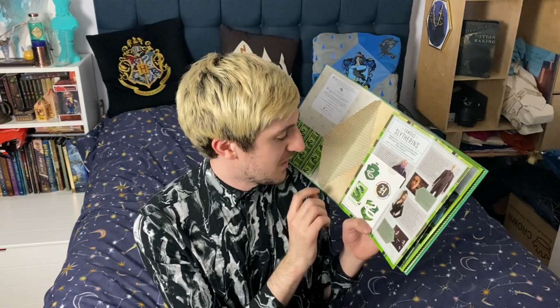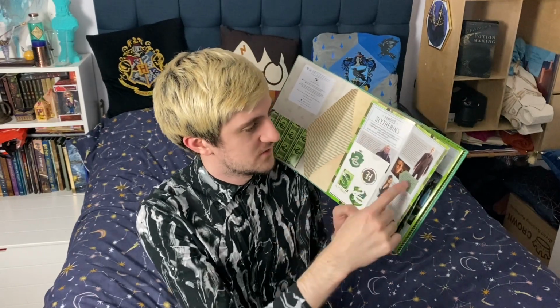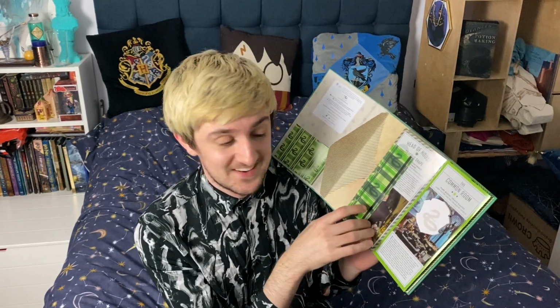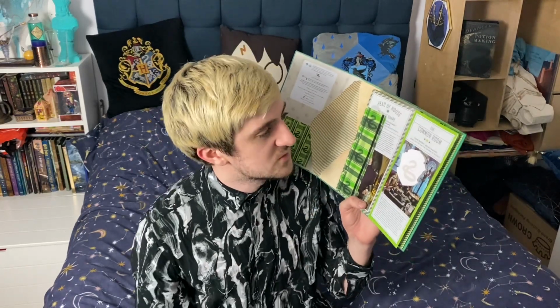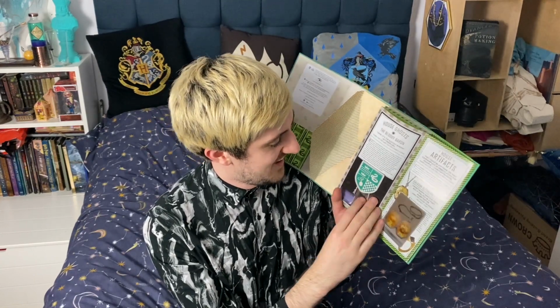Very different to the type of stamps that we have here. Probably wouldn't send a letter with one on, but I just love it. It's got a weird old school vibe to it. And then we've got famous Slytherins as well: Draco, Zabini, Bellatrix, Gregory Goyle, and Vincent Crabbe. Got the bookmark in the print, which I think is just fantastic. Also got the Slytherin sticky notes, a bit more about the common room as we move on.